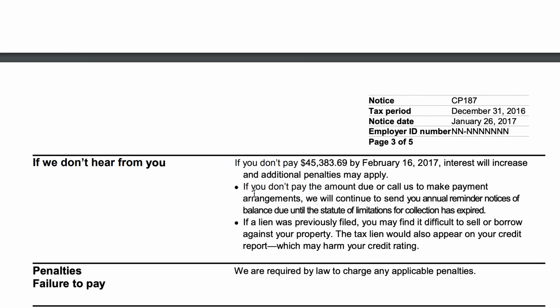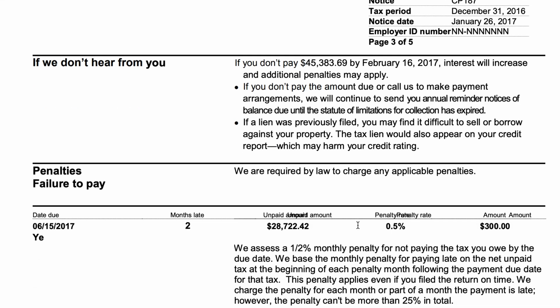So if you don't do anything, they'll keep adding interest and penalties. They'll send you reminder notices. If a lien was filed, then it's going to go against your credit and reduce your ability to use your property the way you want. So if you have a lien on a building that your business owns, then if you try to sell the building, the IRS will get their money before you get yours.